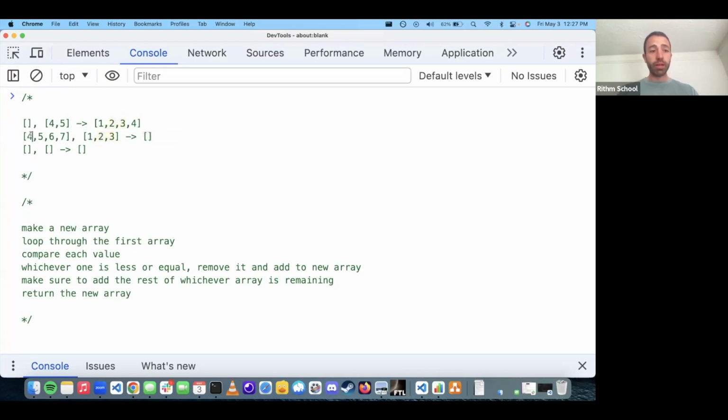So now I can compare these, and I'm going to end up doing 1, 2, 3. Then I'm going to realize, oh, there's nothing left to compare here. And if there's nothing left to compare, then just go ahead and add all this stuff, right.